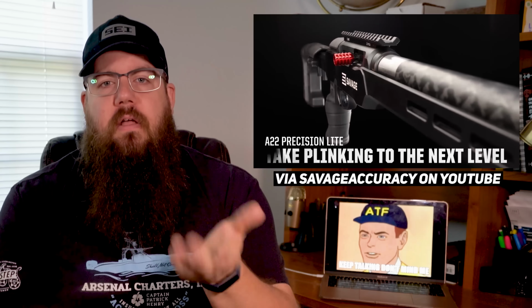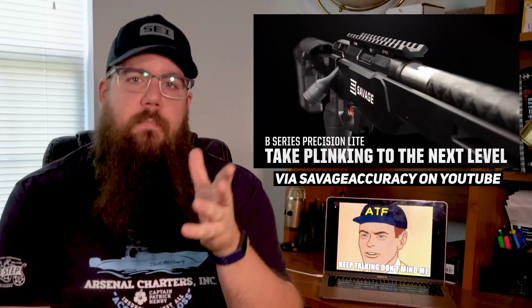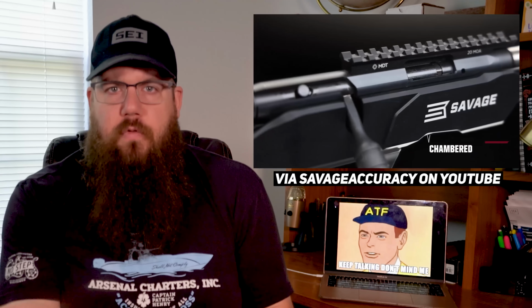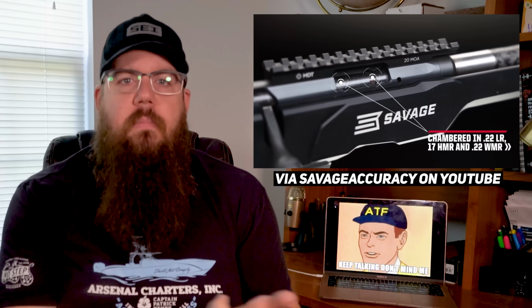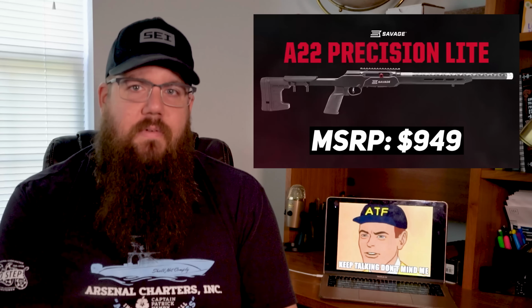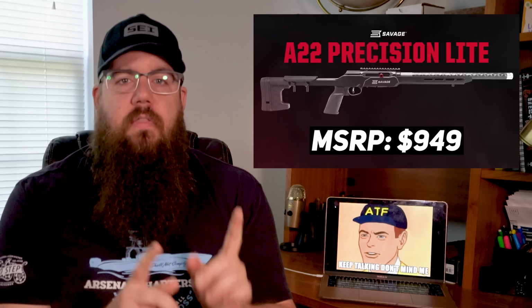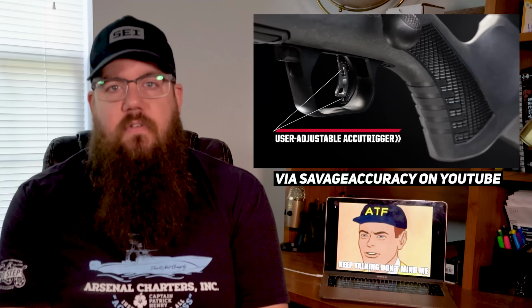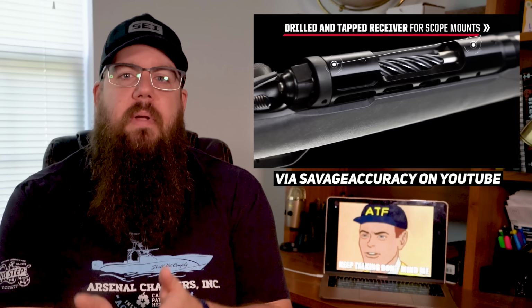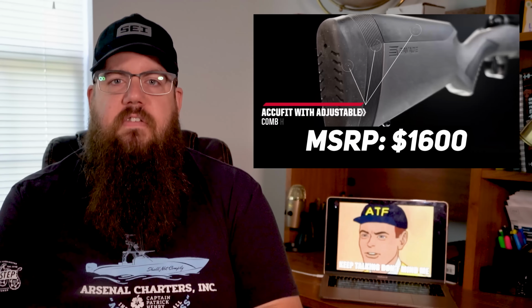Savage has some new versions of old guns, and because this is already a long episode, I'm just going to plow right through them. There's the A22 and B Series Precision Light variants, basically a semi-auto 22 or a bolt action in 17, 22, or 22 Magnum with an MDT chassis and carbon fiber barrel, all of which have an MSRP of $949. Then there's the 110 Ultralight in a left-hand configuration, that's new. This can be had in 8 different calibers and comes with a carbon fiber wrapped barrel like the other guns we talked about, and a synthetic stock for an MSRP of just shy of $1,600.